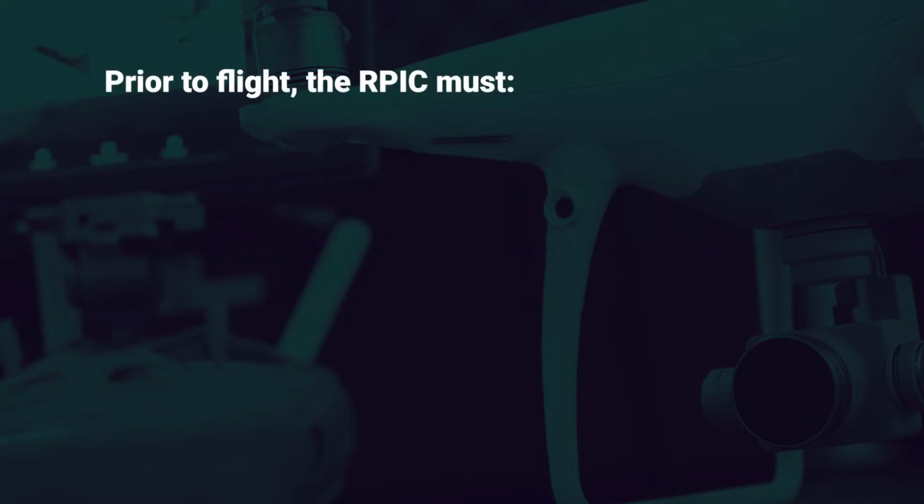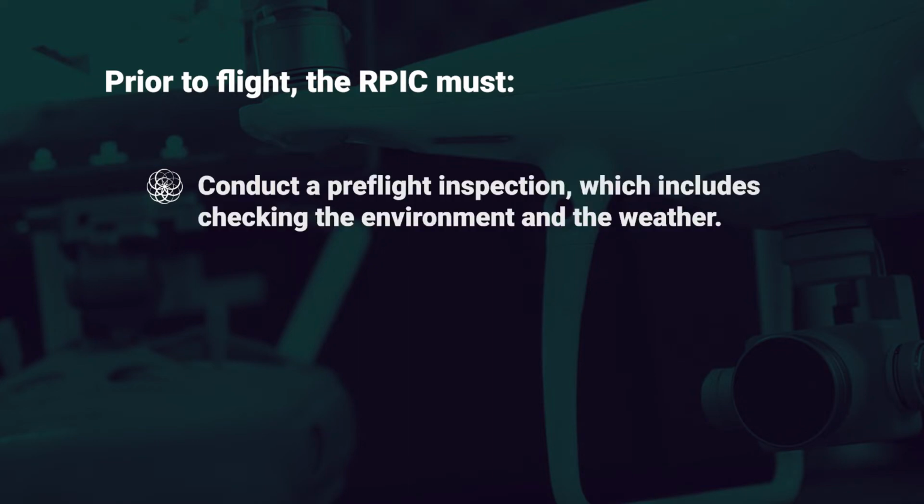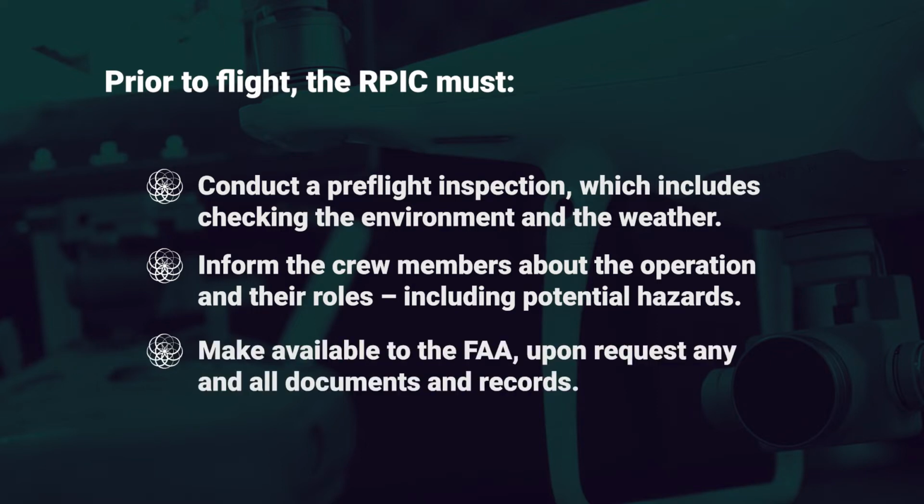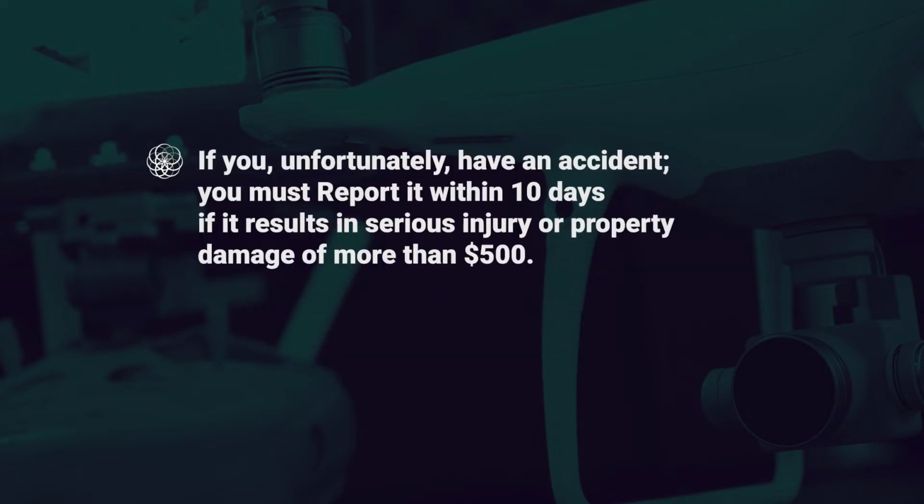Prior to flight, the remote pilot in command must conduct a pre-flight inspection, which includes checking the environment and the weather. Inform the crew members about the operation and their roles, including potential hazards. Make available to the FAA, upon request, any and all documents and records. If you unfortunately have an accident, you must report it within 10 calendar days if it results in serious injury or property damage of more than $500.